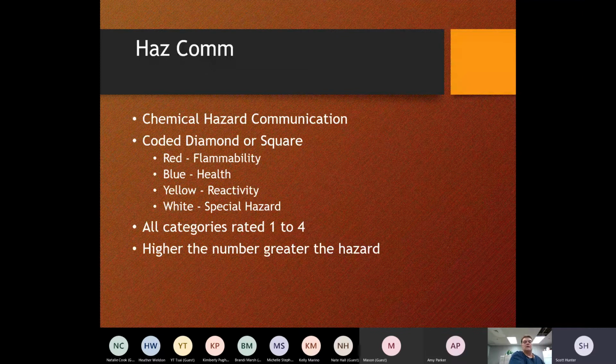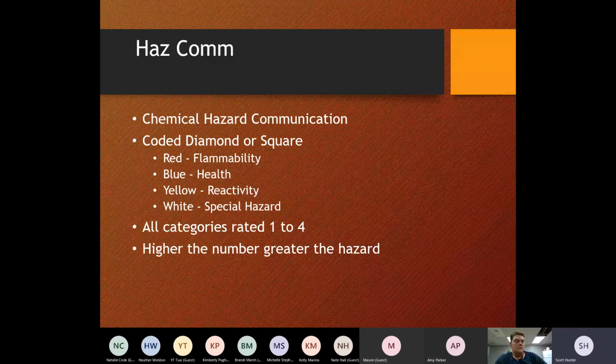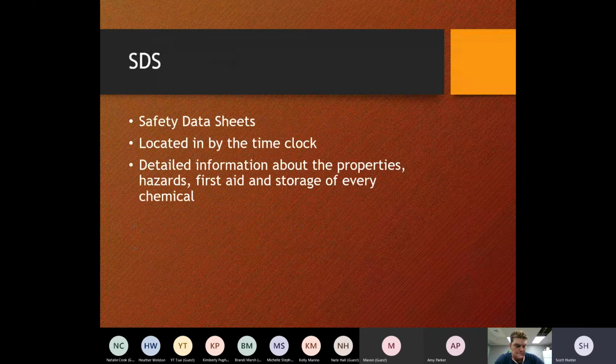And it's good to give them that 9-category GHS diamond so they can become familiar with those pictures and what they represent. That is always good.